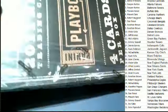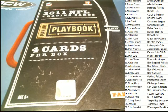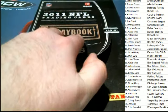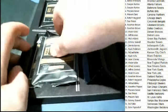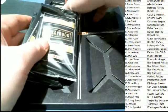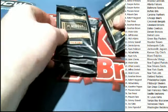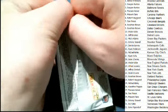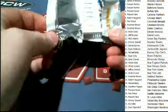Here's box number two, guys. Here is box number two. They're impossible to open, too. They're impossible to open, the packs.